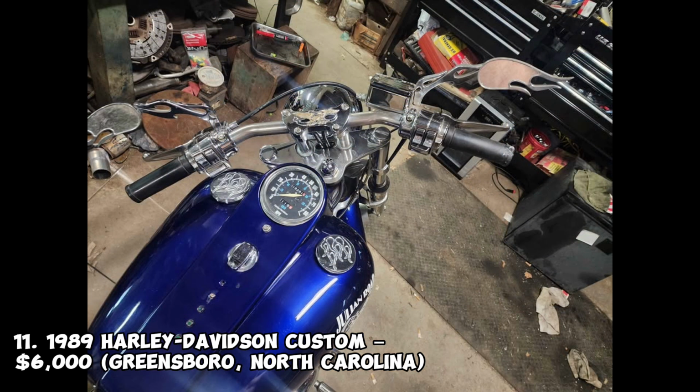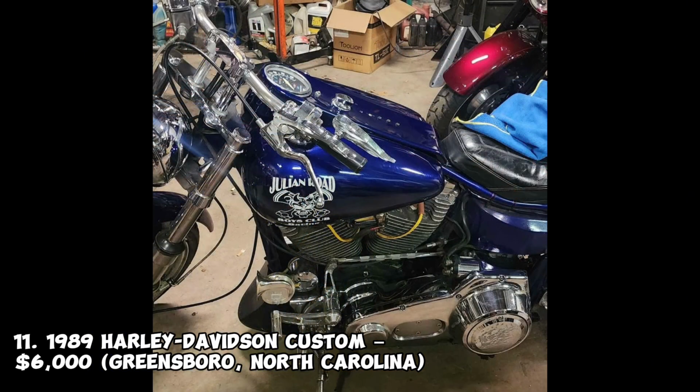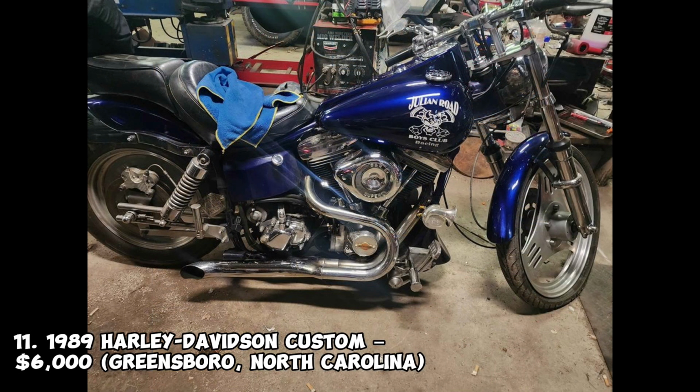A true barn find, it showcases the craftsmanship of an era when custom bikes emphasized individuality and performance. With just 18,000 miles, it's ready to ride and carries the charm of its builder's artistry.